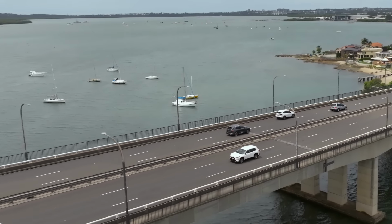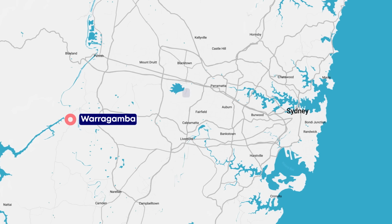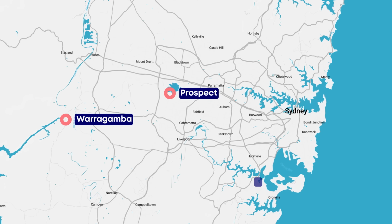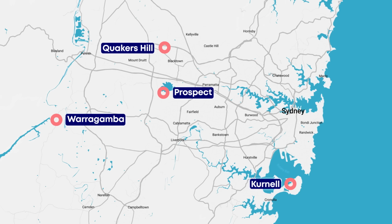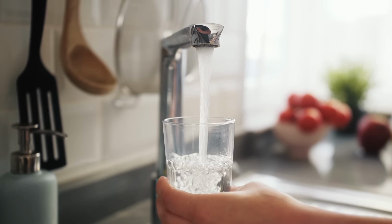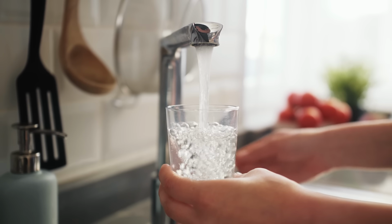Well, it's been quite a journey from Warragamba Dam to the Prospect Filtration Plant, the Sydney Desalination Plant and the Purified Recycled Water Centre. Everything they're producing meets Australia's strict drinking water standards. But one big question still remains. Oh, here it is. Why am I so nervous?